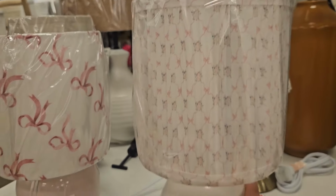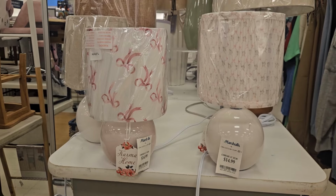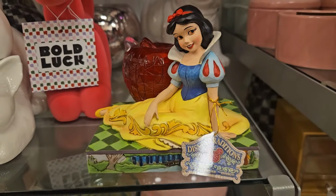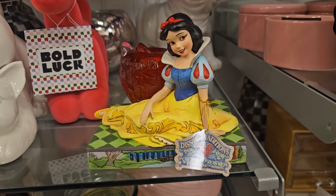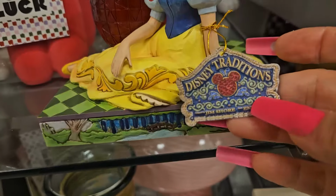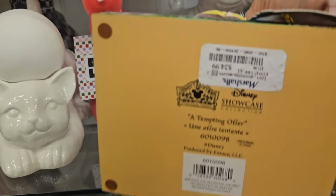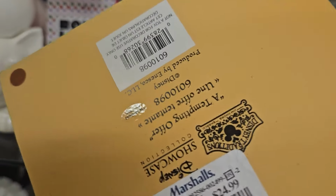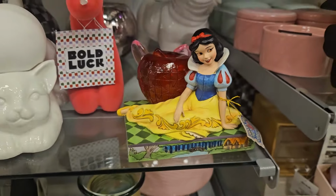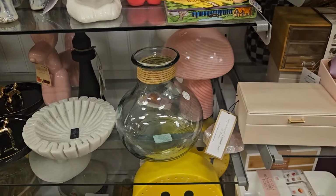And they also have this one, very Victorian, very Bridgerton. ¡Ay! No lo cogí. I came across this from Disney, and she is so beautiful, Snow White. This is Disney Traditions. Yeah, and it is so, so beautiful. I loved her. Love her apple. $24.99. I think this is collectibles probably, or Disney Showcase, something like that. But it is so, so pretty for my Disney collectors.